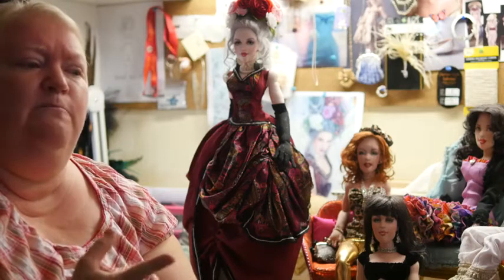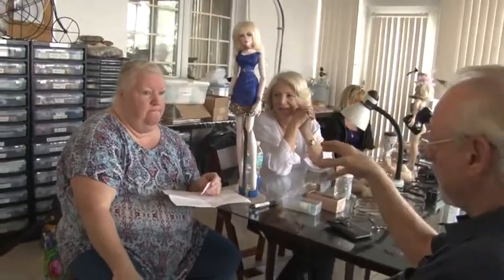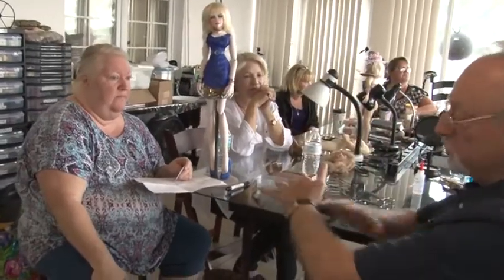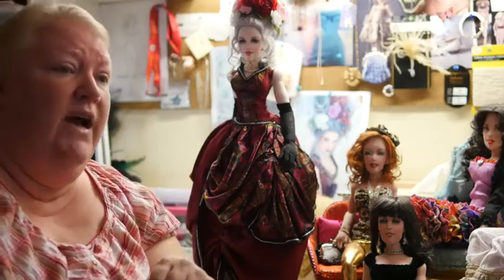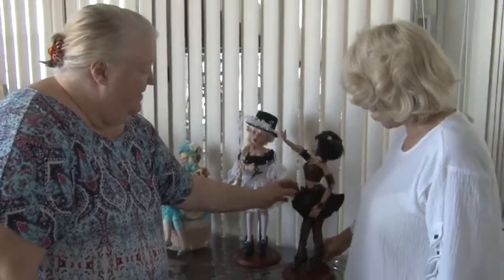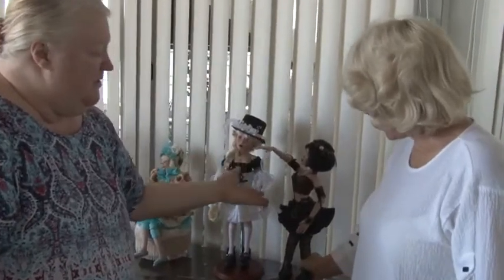Without that early influence of a more mature doll maker encouraging me, I may not have been able to get where I am today. So I'm really grateful that I have found friends that turned out to be just a wonderful support group and just a priceless relationship.